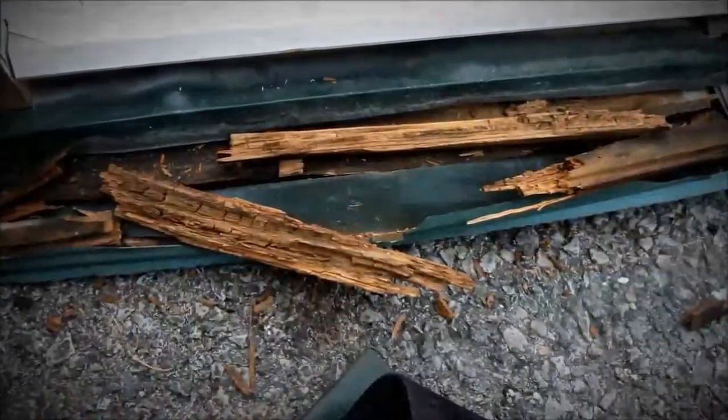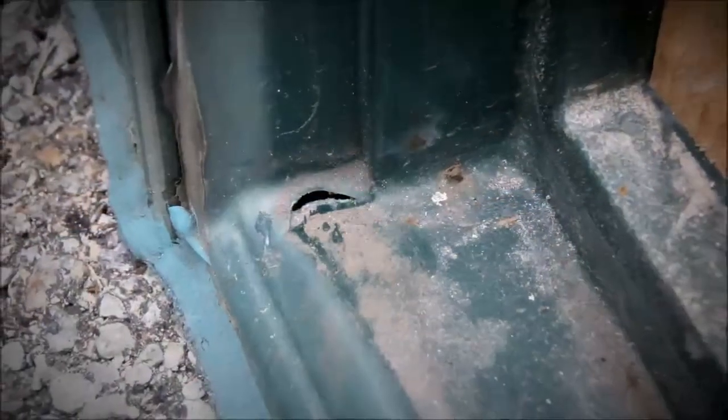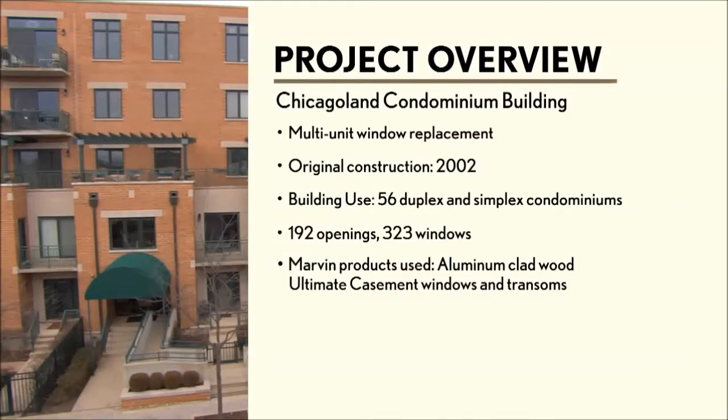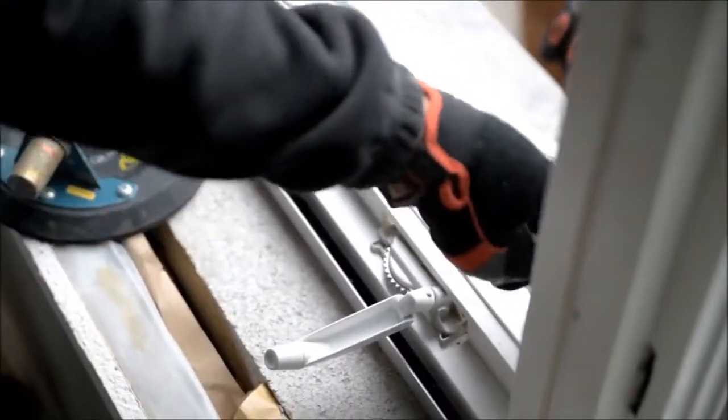One clearly was the installation of the windows. There were several issues with hairline cracks, tears in the vinyl, and screws which were becoming loose on the crank hardware, which began this investigation in the first place. The condo board decided to replace the windows in the 192 openings in the building. And the engineers turned to Marvin Windows to help find a solution using their Ultimate Casement.